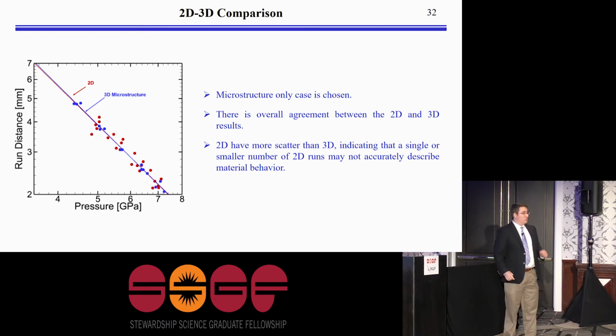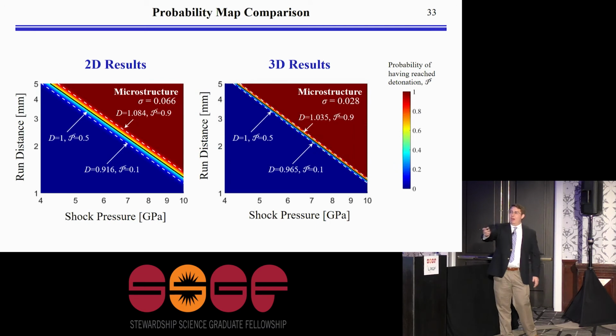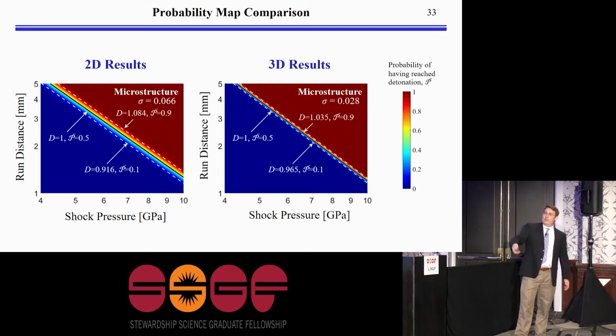So if you were to just pick a 2D range, it might not be the best. There's a little bit of scatter here.